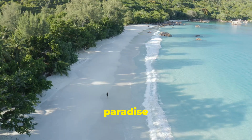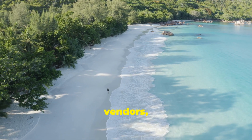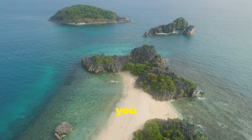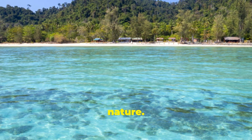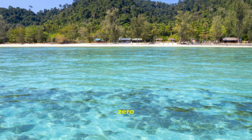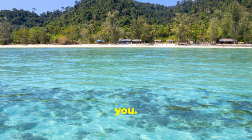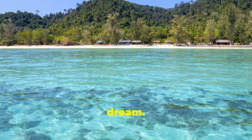This is where you'll find paradise in its purest form. No resorts, no vendors, just you and the sound of the waves. It's the kind of place where you can truly disconnect from the world and reconnect with nature. Imagine crystal clear water, zero crowds, and sunsets that look like they were painted just for you. The colors here are so vivid, you'll wonder if you've stepped into a dream.